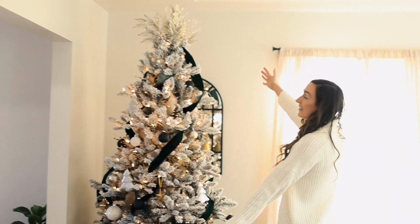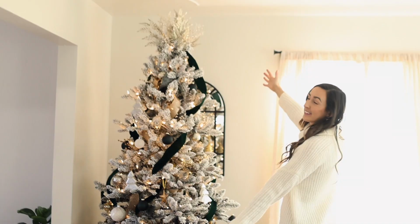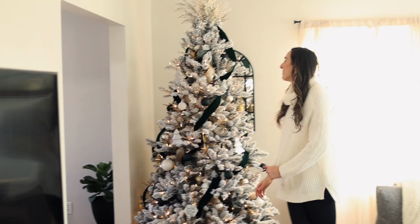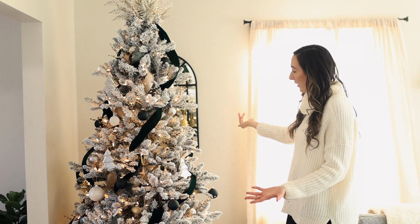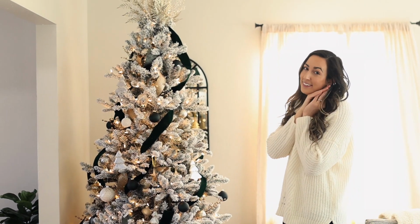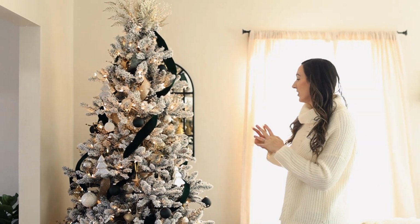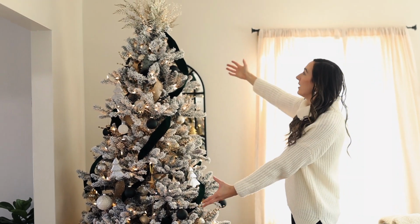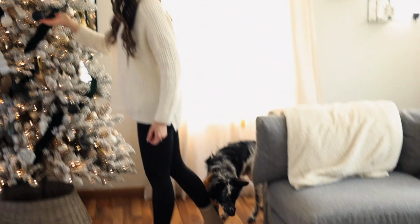All right, now the main event, our main tree. Isn't she lovely? This is a 7.5 foot flocked pre-lit tree with pine cones from Walmart, and Adam let us get it this year, and I'm very happy about it. So yes, she is just an elegant dream. We really are bougie only right here in this tree with this little bit of sparkles and some velvet and rich.